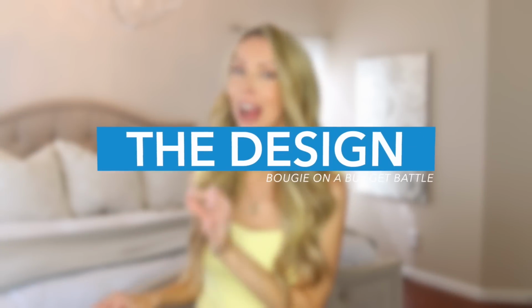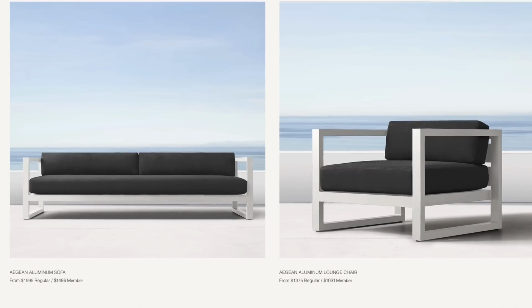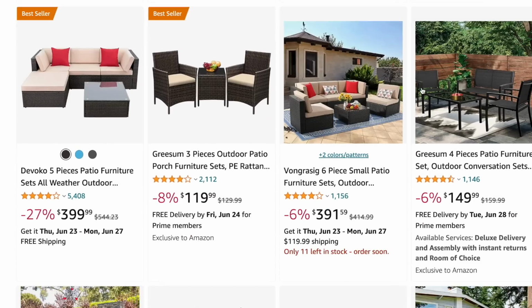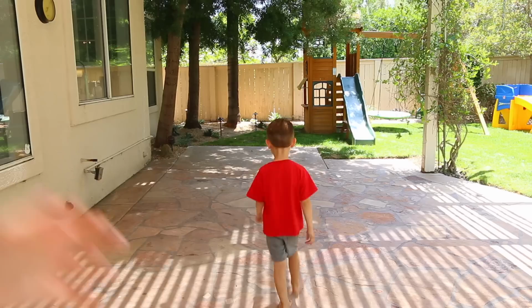The first piece that I decided on, it actually took me months to pick the patio set. This is what everything is going to revolve around. And when I tell you, these can be so expensive, and I just did not want to spend an arm and a leg on a patio set. And I knew if I looked hard enough, I could find something great. And this is the set that I found, that I fell in love with.